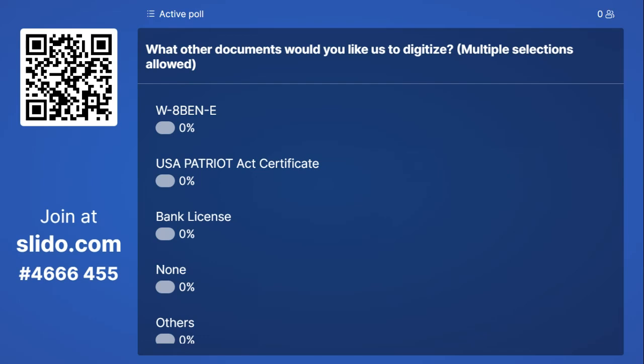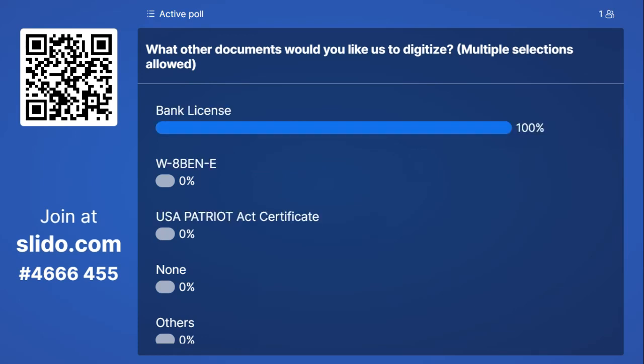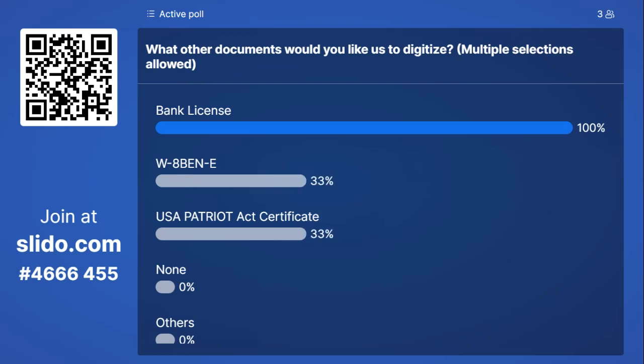What other documents would you like us to digitalize? Sumit showcased the digitalization of the CBDDQ, the Correspondent Banking Due Diligence Questionnaire. We're keen to get a steer on what other documents you'd like us to digitalize, whether that's the banking license, W8 tax form, the USA Patriot Act certificate, or other.